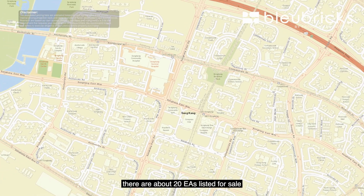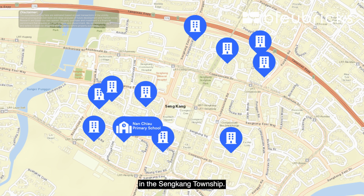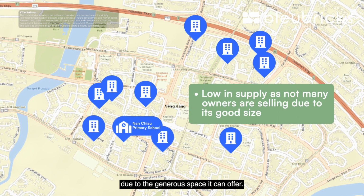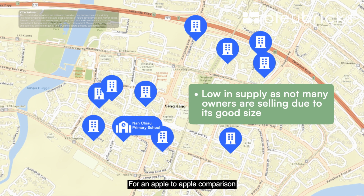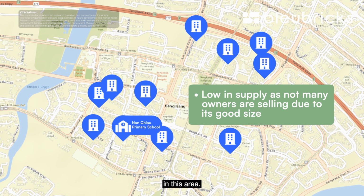At this point of filming, there are about 20 EAs listed for sale in the proximity to Nan Chiau Primary in the Sengkang township. Often, owners are holding on tight to this type of flats due to the generous space it can offer. For an apple-to-apple comparison, let's quickly pull up the overview map and look at some of the recently transacted units in this area.